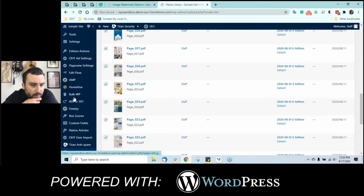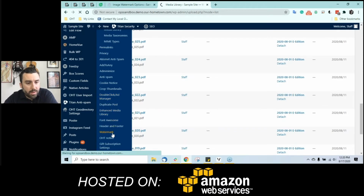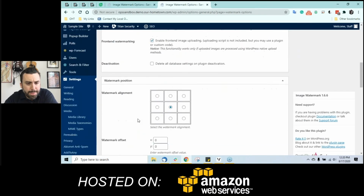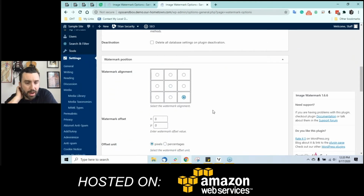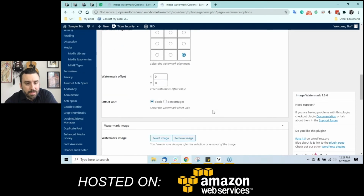So settings, where was that hidden? There we go. Settings, watermark. Perfect. There's a lot of settings. Okay, so you have it right in the middle. This is another option to highlight. You can put it in any quadrant. And look at this, watermark offset value. I think that's so you can get an even more specific position within that quadrant. Then there's offset unit, that's the unit that you want to offset by. Interesting. For all the engineers that understand XY axes, that's what this is. Yep, exactly. It's just an easy way to control that with, I guess, the CSS.